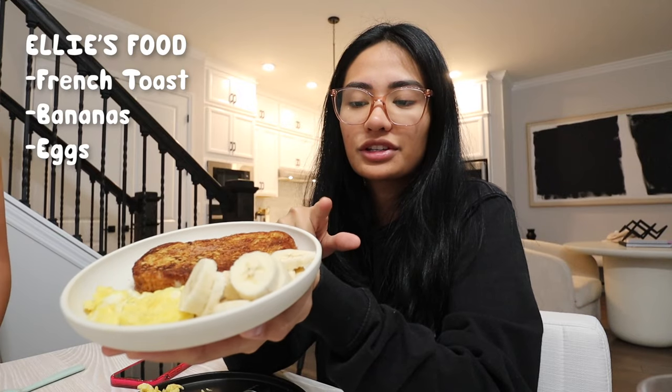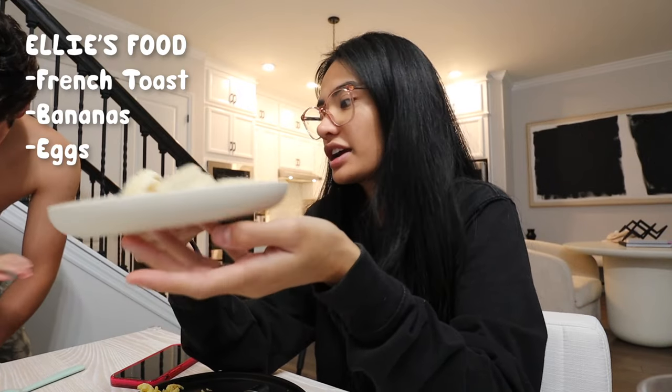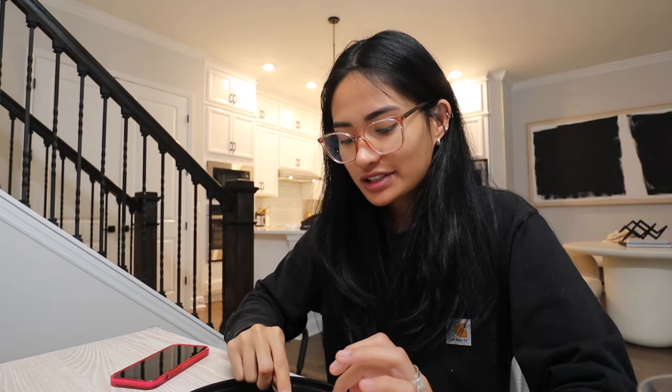Eliana's breakfast. She has French toast and then she has some type of fruit in the morning. So today's bananas and then she has eggs. I'm still having a hard time eating food right now during this pregnancy. I probably eat one meal a day. I'm not even a breakfast person either. And then Elijah has the same thing, but he has more food, of course.